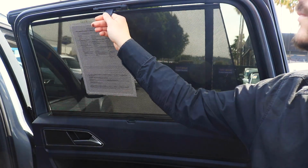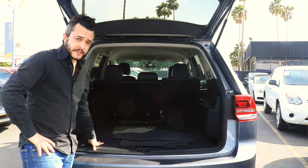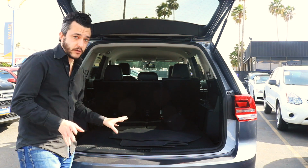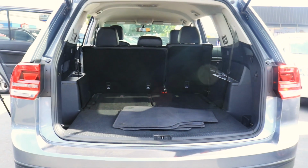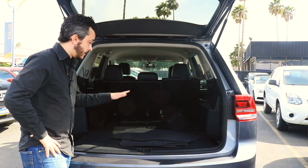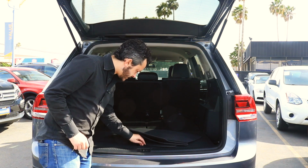for charging your stuff. Now, provided you don't require the third row of seats be upright, the trunk is literally ginormous. Yes, this car does kind of drive like a truck, but it also cargoes like a truck. It's got a really impressive cargo area. Again, provided you don't have to have the third row of seats upright. Let's see what else is under here.